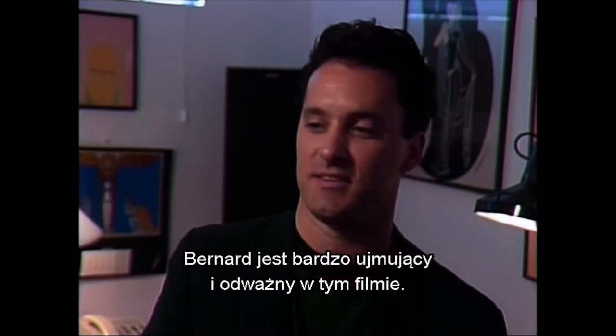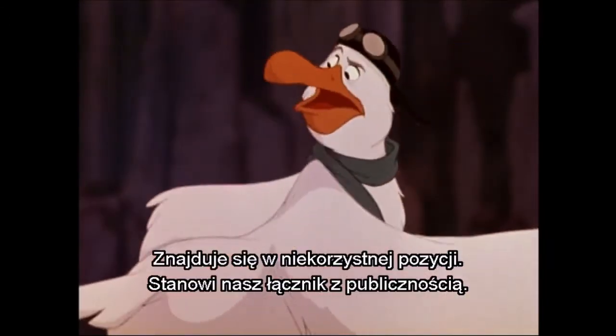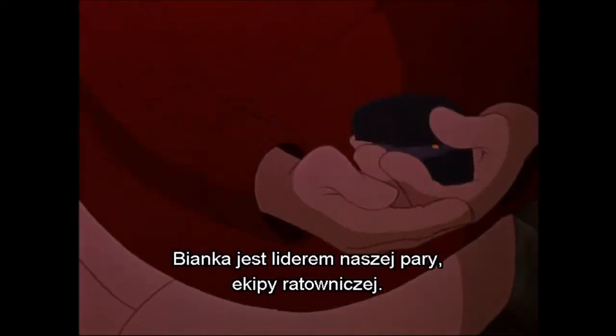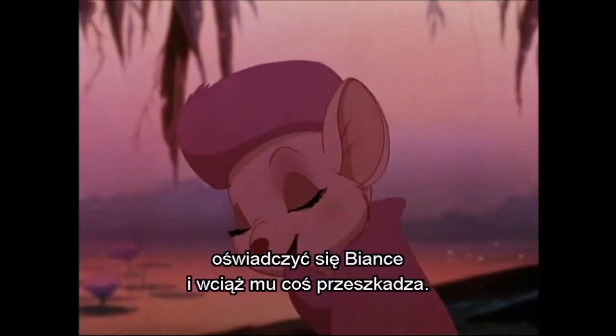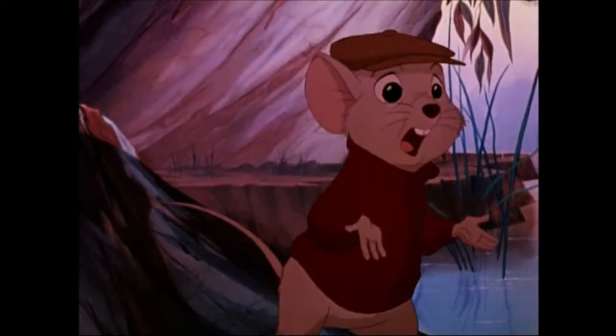Bernard is so endearing and so heroic in this film. He's the underdog. He's really our little link with the audience in this story. Bianca is the leader of the little duo, the rescue team. But Bernard's the one you link with because you know that he's been trying to propose to Bianca, and he keeps getting put off for some reason or other. So you're rooting for him.